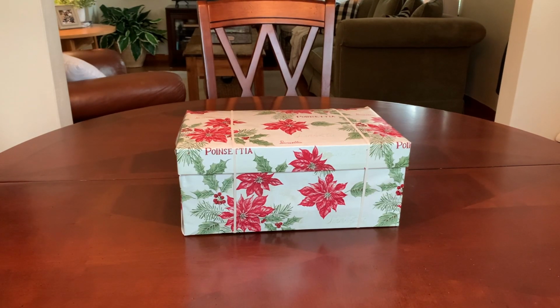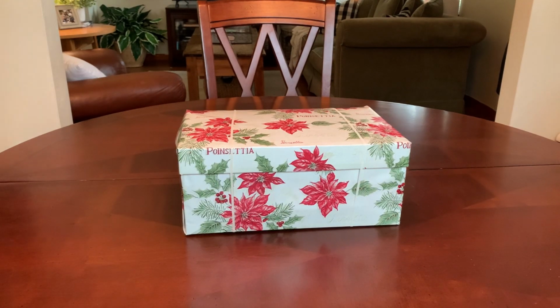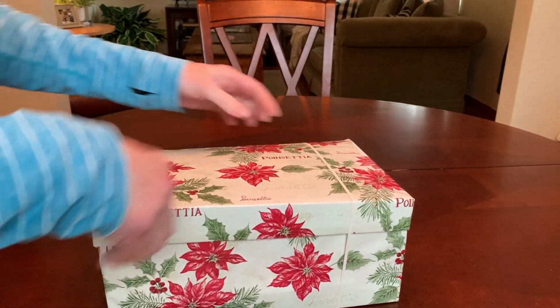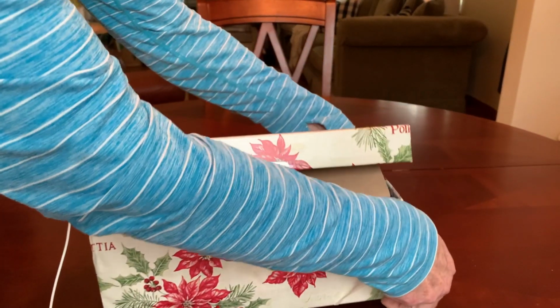Welcome back for more ideas and inspiration for your Operation Christmas Child shoeboxes and for another shoebox unboxing. This one is packed for a 10 to 14-year-old girl, and the theme is Alpaca Shoebox.